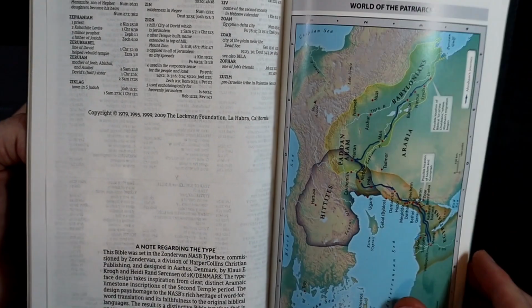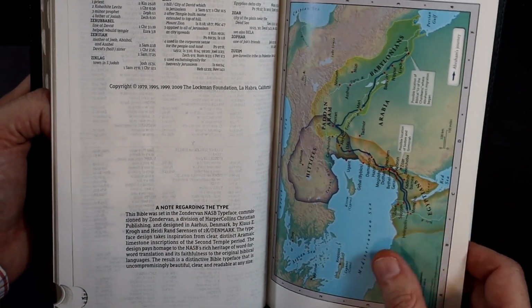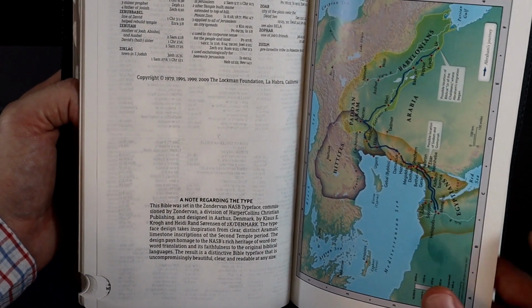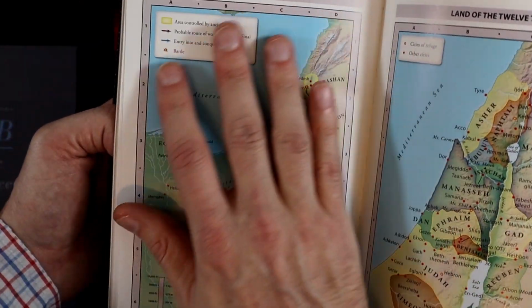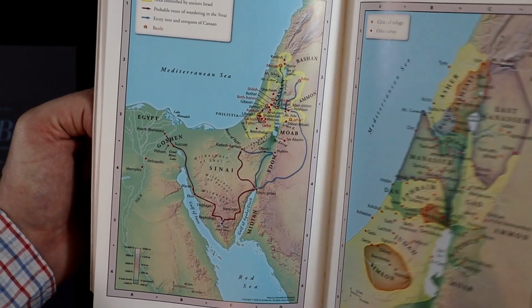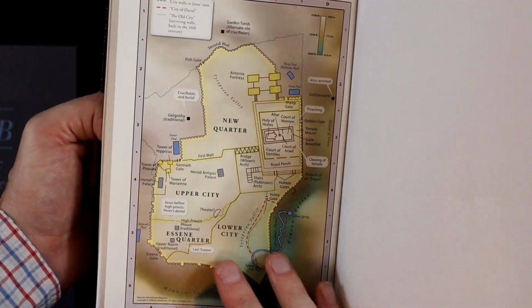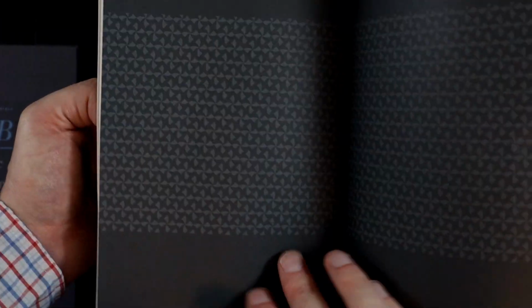Okay, after the concordance we find our maps. These are on a glossy type paper. I don't like the glossy paper. I would like something that's easier to write on so I can make notes, but unless you get a high-end Bible, we're not seeing that much. A lot of it's on this glossy paper.